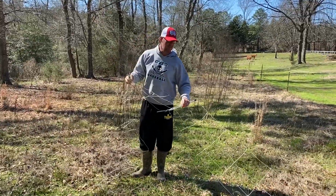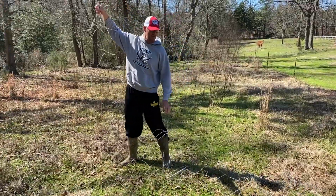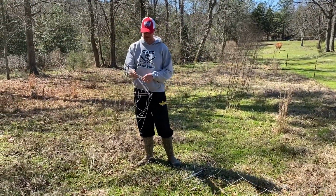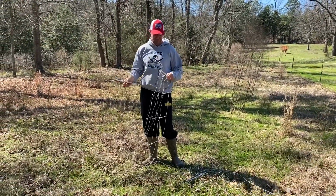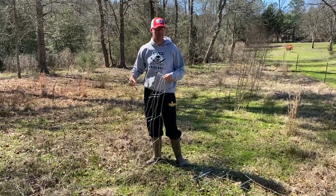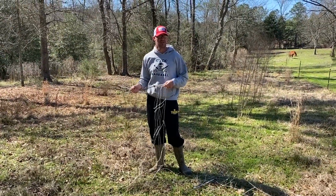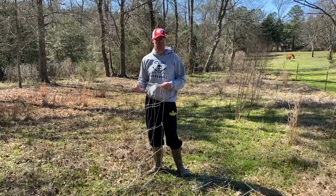So I believe this net's from Premier One. I think there's 2 or 3 different companies that we get it from, but there is a more expensive netting that has more strands, that they call training netting. Honestly though, the piglets shoot through really anything until they're trained to it.